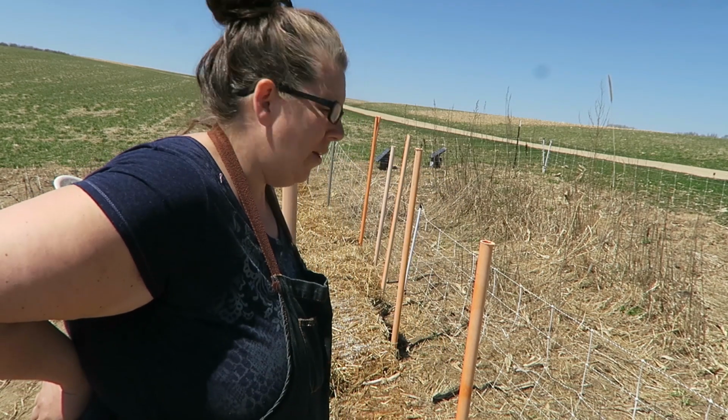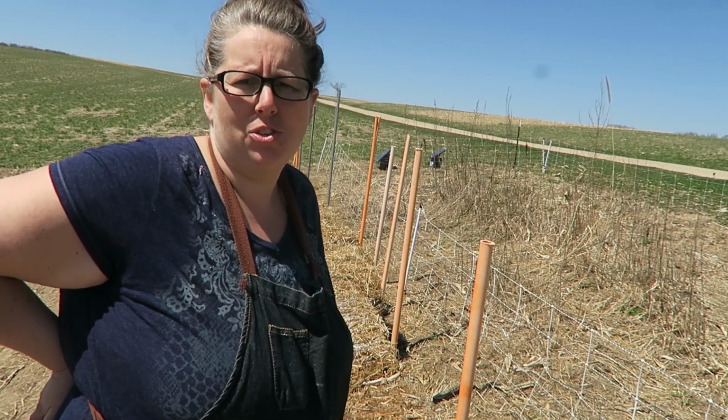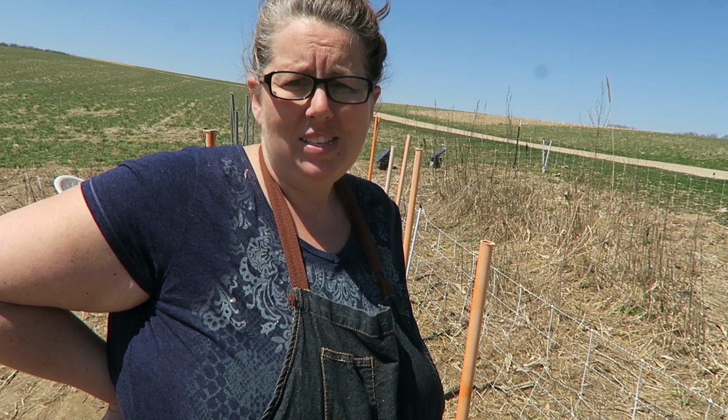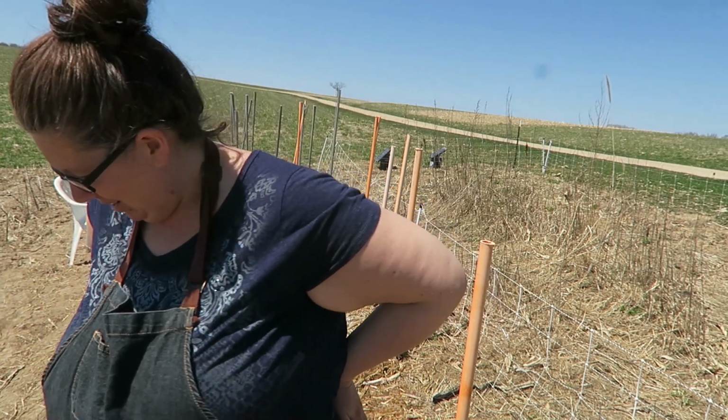All right, today is day 2 of conditioning the straw bale garden, and the instructions in the Magical Straw Bale Garden Bible say that all you do on day 2 is water them again. So pretty easy, nothing difficult about that.